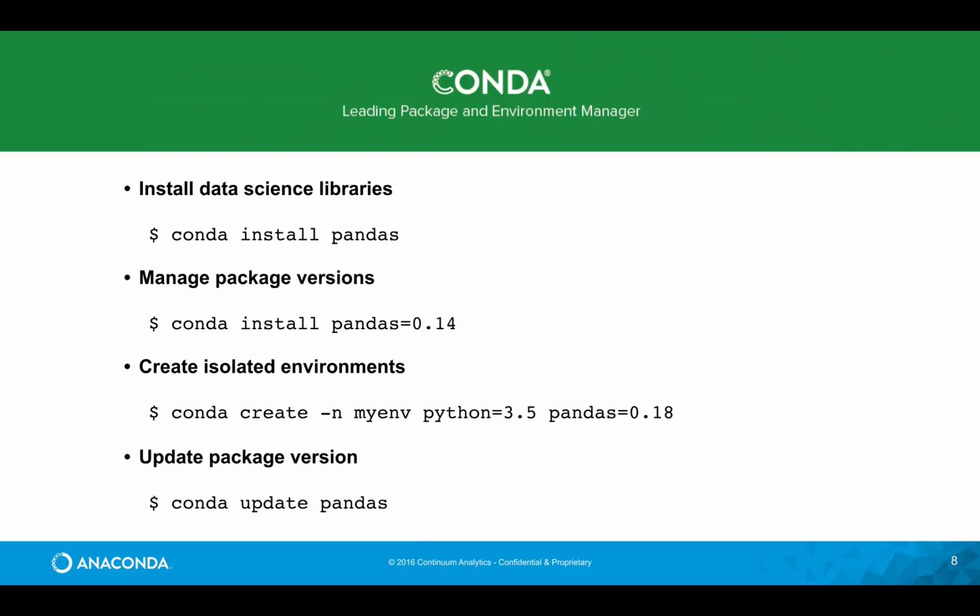It also allows you to manage different package versions. As versions get updated, your dependencies might target just a specific version of it. So in this case, Conda allows you to install that specific version you need for your data science project.